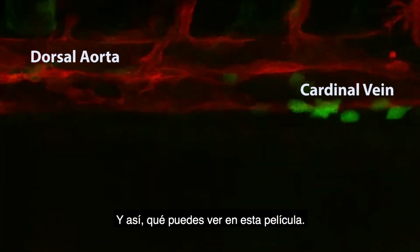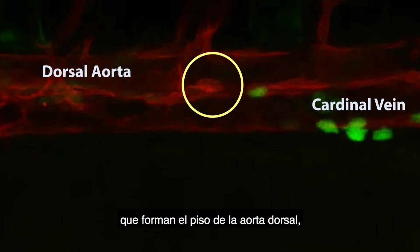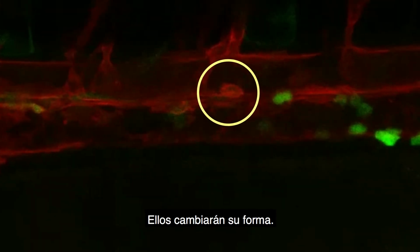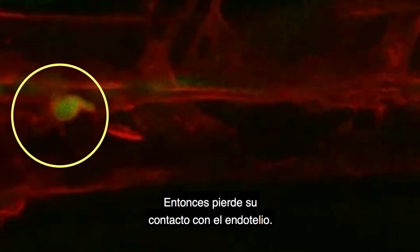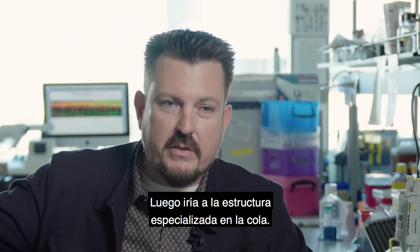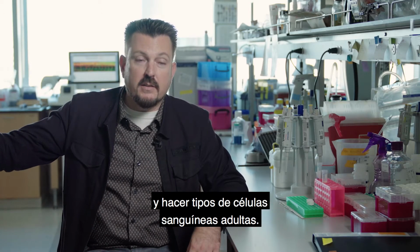What you can see in this movie is these endothelial cells that are forming the floor of the dorsal aorta. They'll change their shape. You'll see the cells become a round cell. Over the next few hours, you can see that cell lose its contact with the endothelium and enter circulation, going in through the roof of the vein. Those hematopoietic stem cells will then go to the specialized structure in the tail, where they'll start to differentiate and make adult blood cell types.